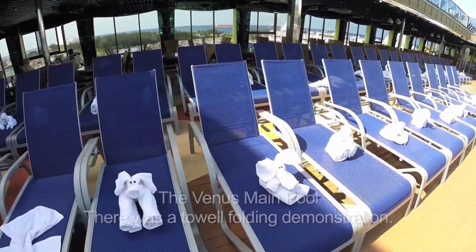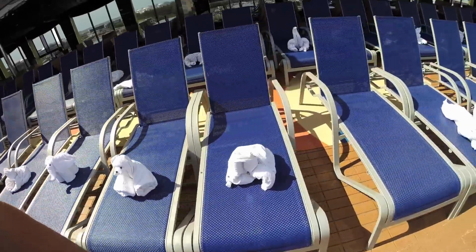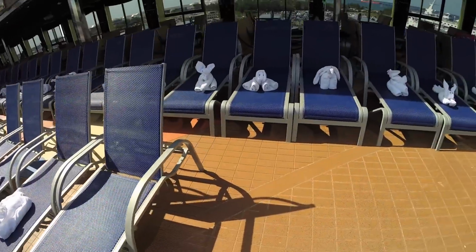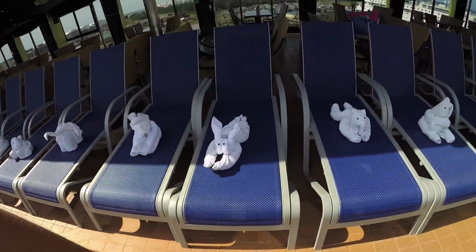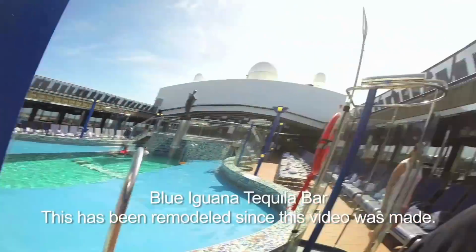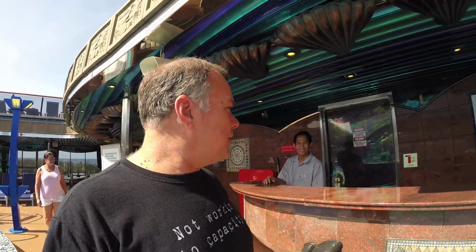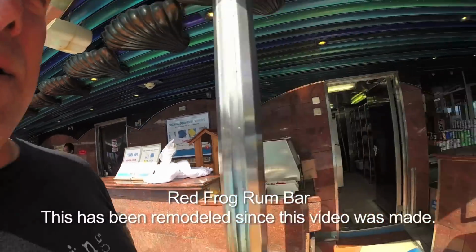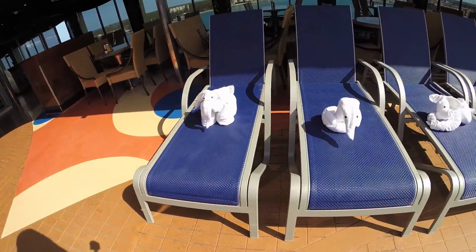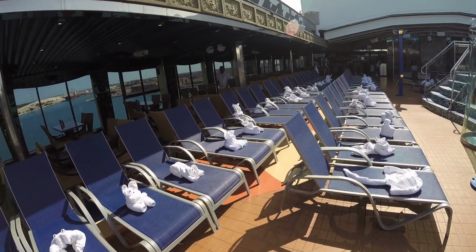So there are towel animals on all the chairs out here on the Lido deck. Pig. Is it a contest? I wonder what's going on. Towel animals everywhere. Even there. Look at them all.